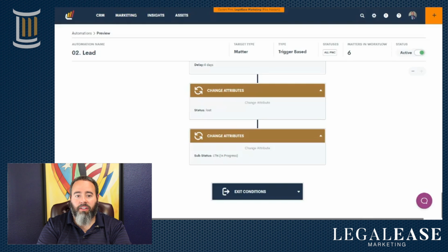But that's the way to end all of your drips. There should be the one last check-in, the task to make sure that nothing went wrong, going into lost, and then some sort of substatus update so you have a little bit more data if you want to dive into where you're losing most of your cases. That's how you should have all your automations end.